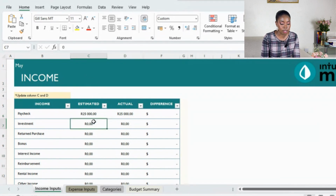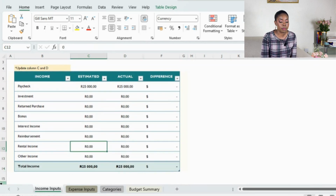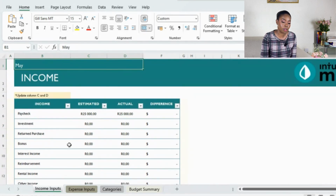And if you've got any other sources of income, that could be investments, an annuity payment every month, a bonus, interest income, reimbursements, rental income, or any other income. It's actually a good idea to have more income than just your monthly income. So that's what this tab is here. This is what I'll put in every month. I'll say, okay, this is what I estimate my salary to be, and this is what my salary actually is.